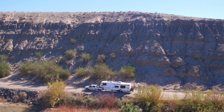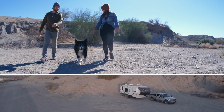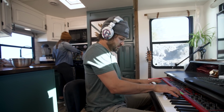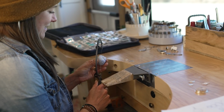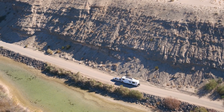In our society, I think your well-being and your health and your happiness and your fulfillment isn't prioritized. And it's really unfortunate because a lot of people suffer because of it. This lifestyle, it's not always easy and it's challenging at times, but the freedom and being able to see the things that we see and have the experiences that we have, you can't put a price on that. And I wouldn't change it for the world. I'm really grateful for how amazing living life on the road is.